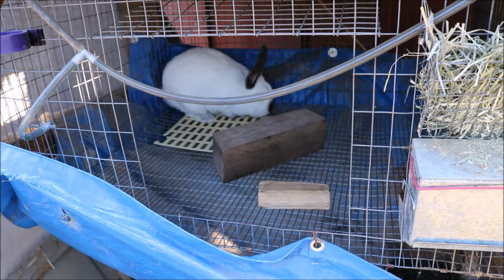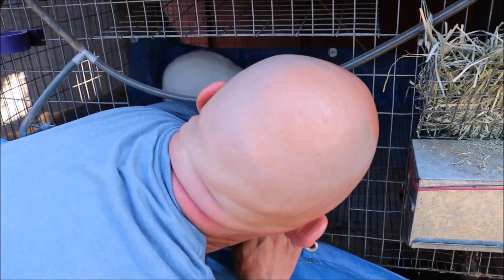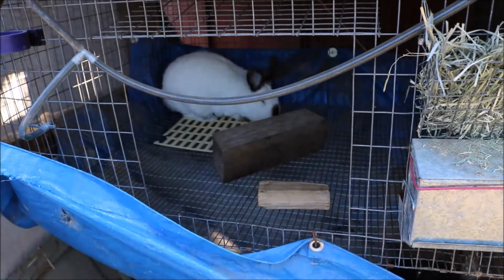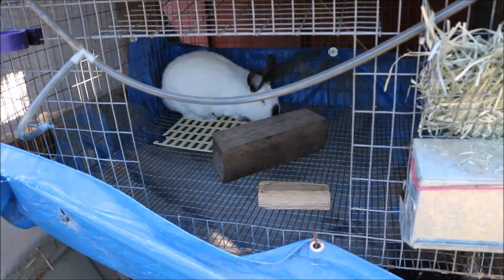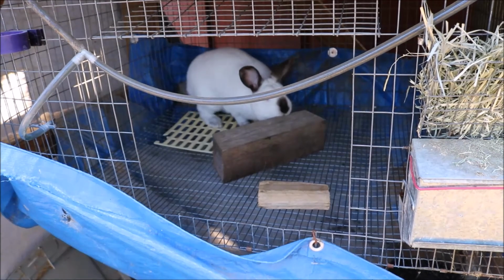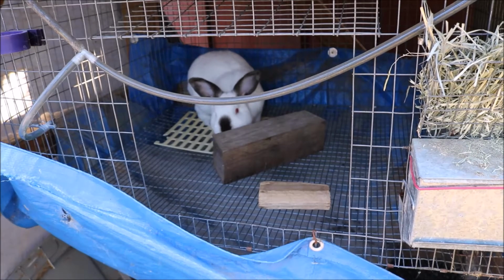He's just not sure what's going on. Let me reach in and scratch his forehead and give him a little reassurance. It's okay, buddy. It's okay. Nothing wrong. There you go. Now we'll just give him a second and see what he does. You can see he's checking out what it is. He's just checking it out, wants to see what it is, sniffing it a little bit.